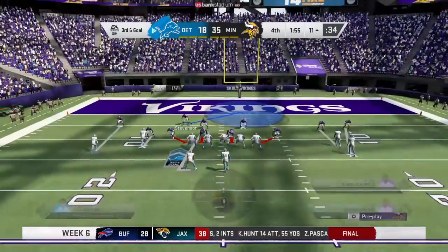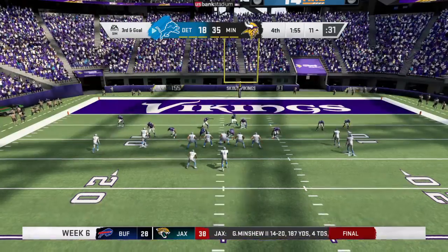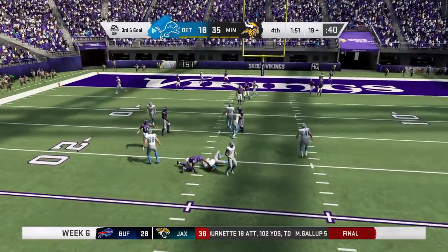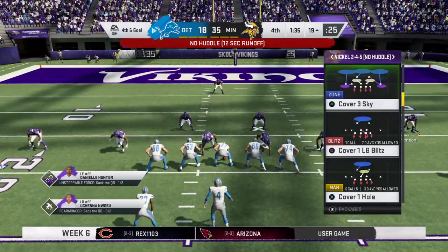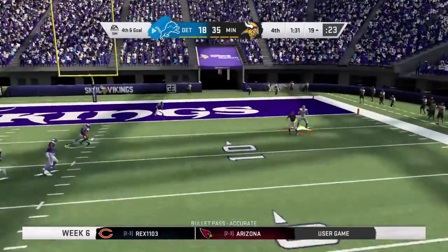And you don't think about it much in a game like this, but he's showing incredible leadership. Still competing, still fighting, not taking himself out of a ball game. Nowhere to escape, and he goes down. Daniil Hunter getting him once again, his 3rd sack of the afternoon.